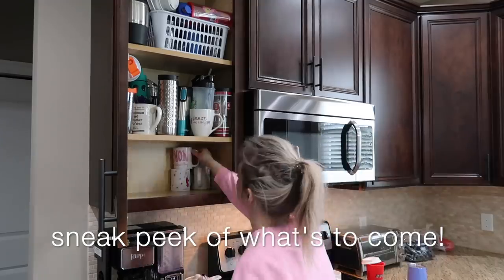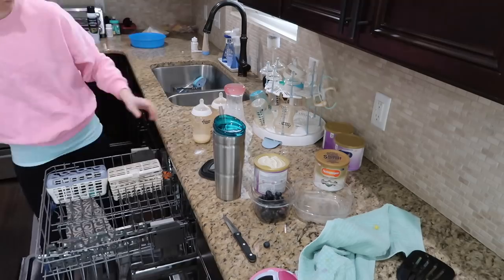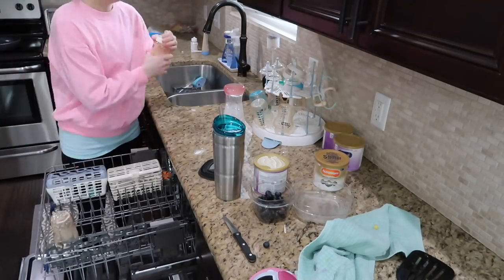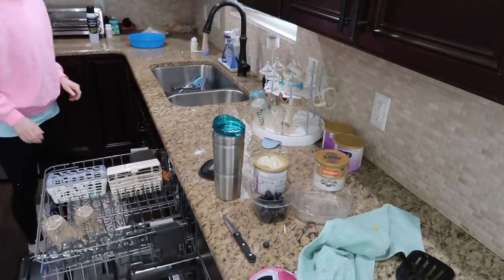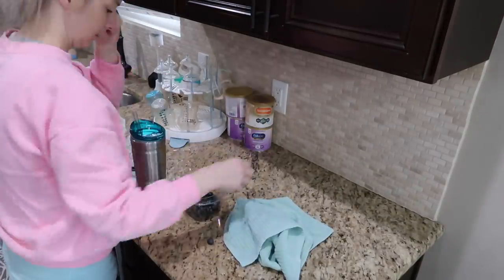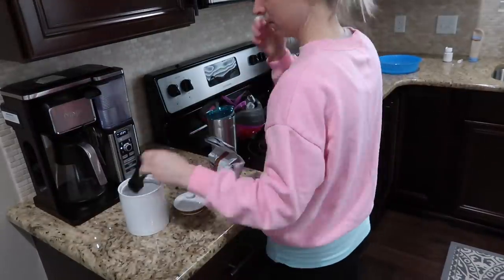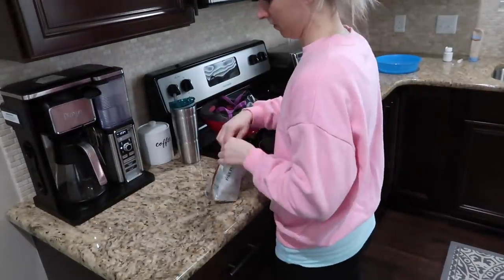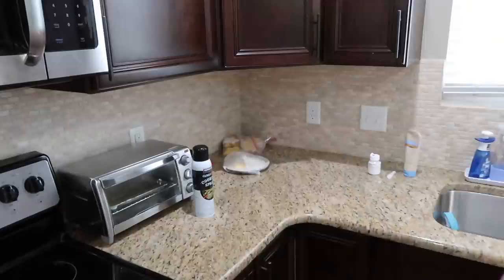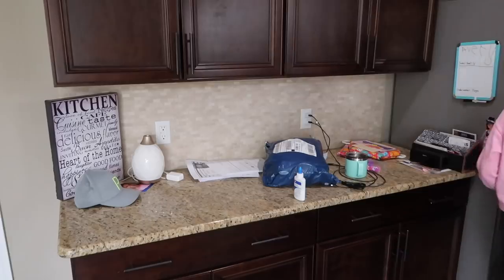And I'll be honest with you, like with every other organizing project, I have this vision of what I want it to look like, and I just was hoping that it would turn out the way I wanted it. And both areas turned out way better than I thought, especially my hall closet. It was a pretty big transformation, and now I cannot stop looking at the final product. So I cannot wait to share with you from start to finish how I did it all.